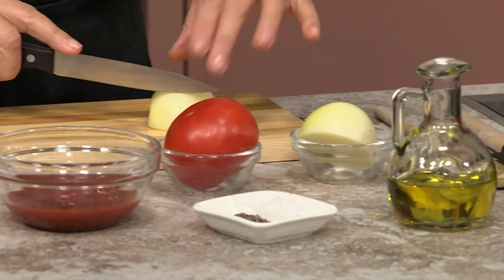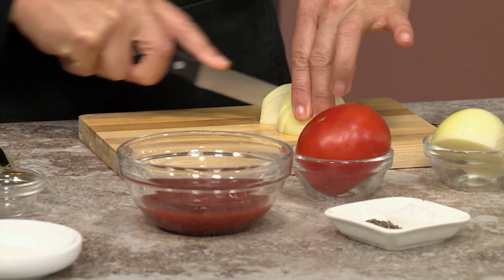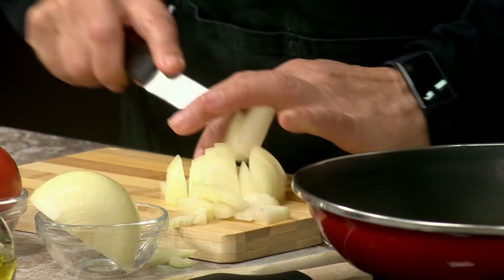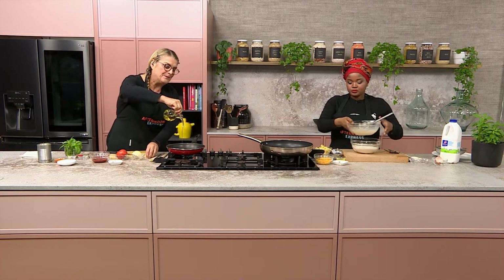So all I'm going to do now is make a homemade type of tomato sauce. I'm going to start with onion that I'm going to fry a bit till it's sweet and golden brown, to bring out that beautiful sweetness. Let me add some oil in here.